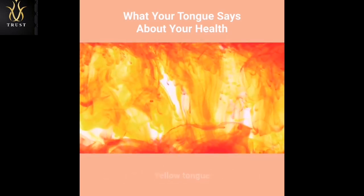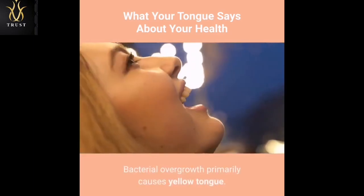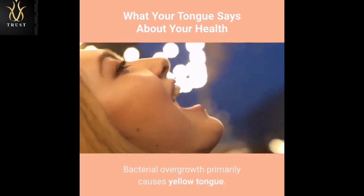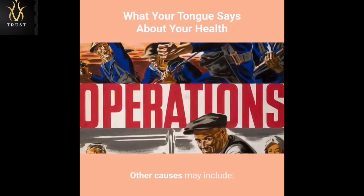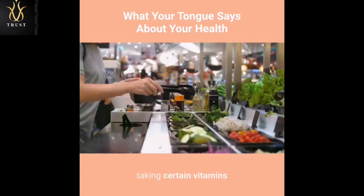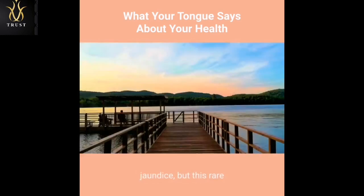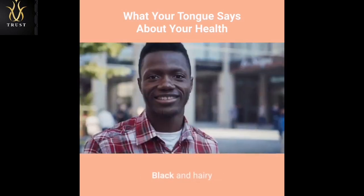Yellow tongue. An often less serious tongue color is yellow. Bacterial overgrowth primarily causes yellow tongue. Other causes may include smoking, chewing tobacco, taking certain vitamins, psoriasis, and jaundice, but this is rare.